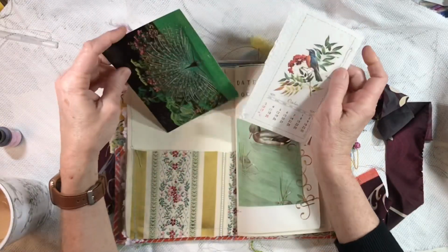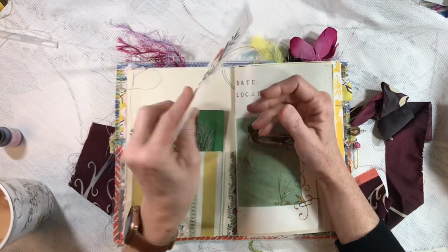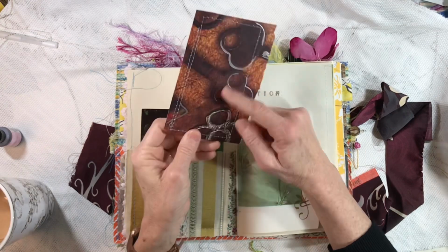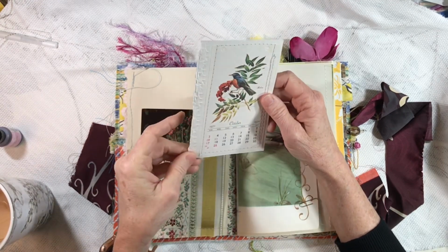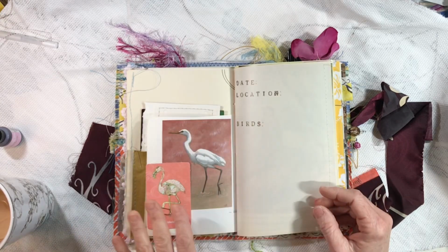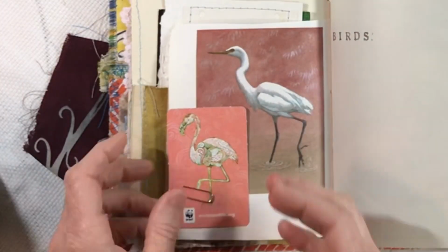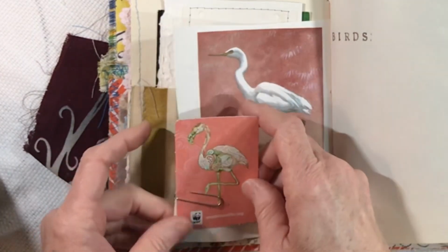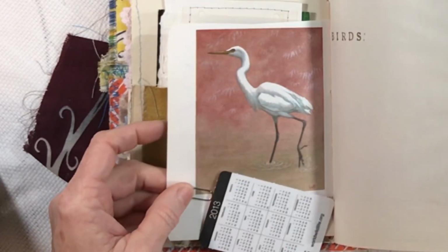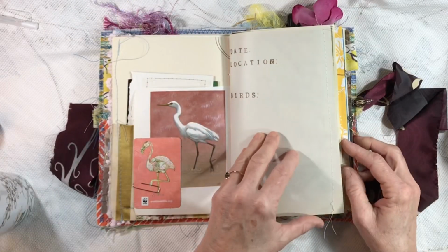There's one of the postcards with the peacock on it. That's really pretty. And then this is just a layered tag. Again, there's the key theme, and we have a bird from an old calendar, 1971. Just images of water birds. I love that. That's an old calendar card. I think it was from 2013 from worldwildlife.org.